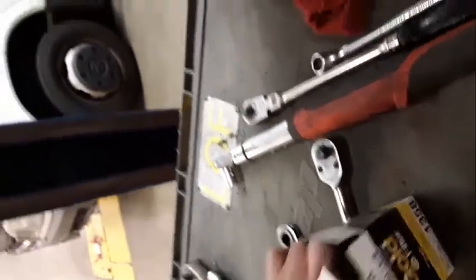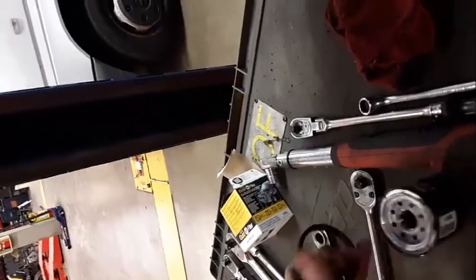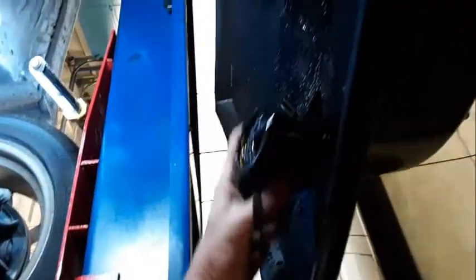All filters should be put in hand tight. Okay? Unless you are a teensy tiny little person. If you're a teeny tiny little person who cannot muscle up for it, okay, then no, I think that you probably ought to use a little bit of a wrench. But for most of us, hand tight.